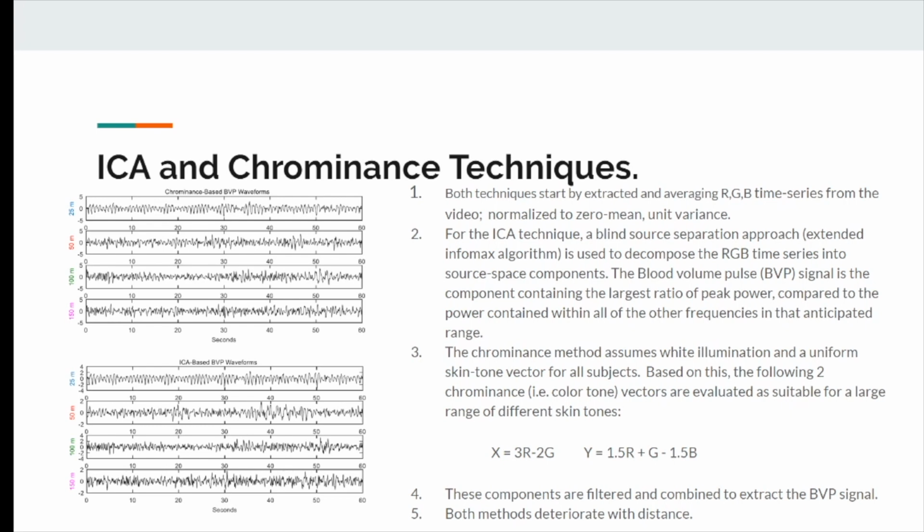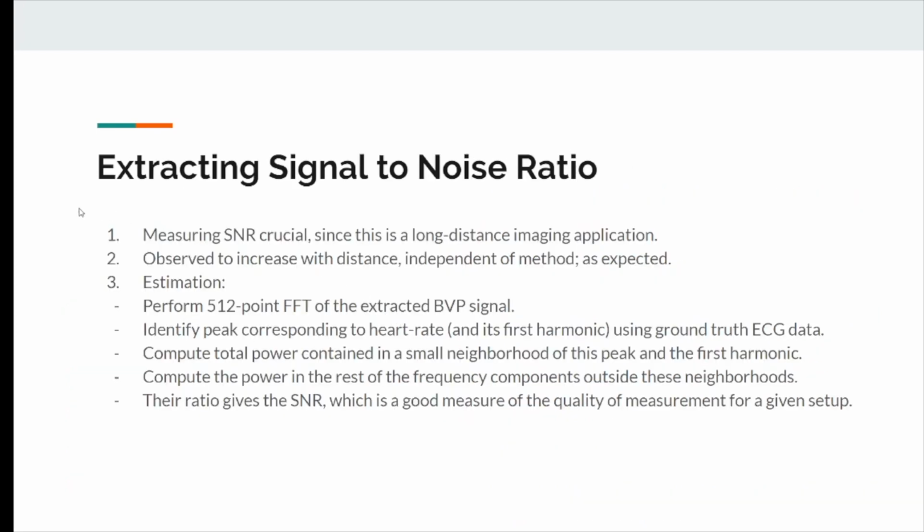These components are then combined in the way I just described to extract the BVP signal. As you can see in the graphs to the left, the noise in the signal increases significantly with distance, and it becomes harder and harder to extract the underlying signal as the distance of the camera increases from the subject. Now lastly, I'll talk about how extracting of signal to noise ratio happens.